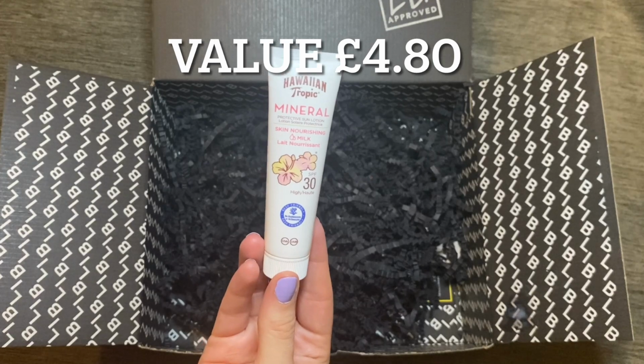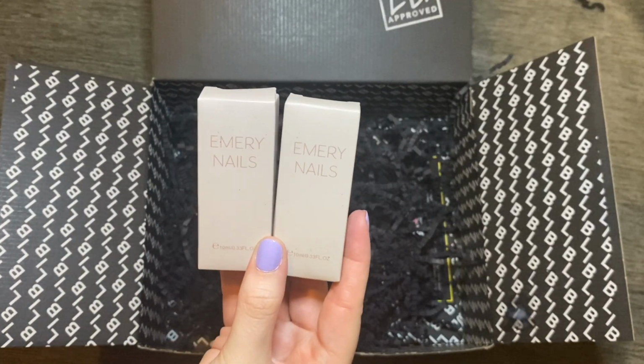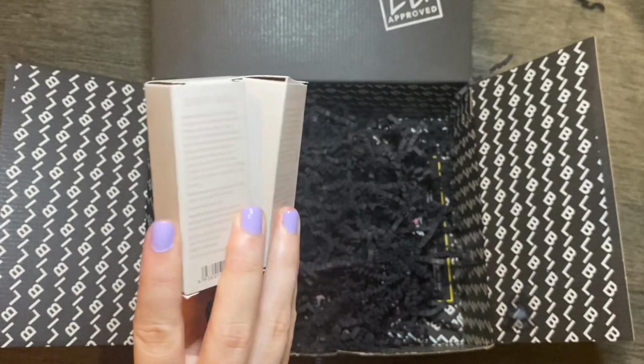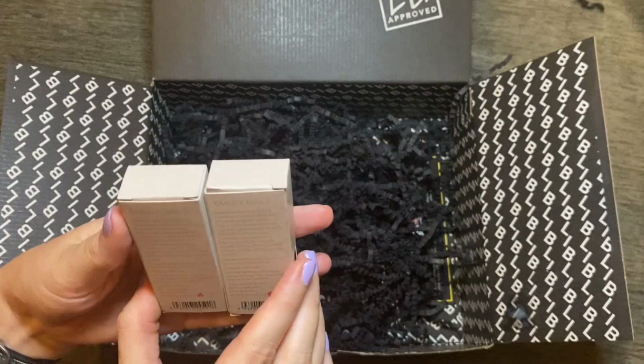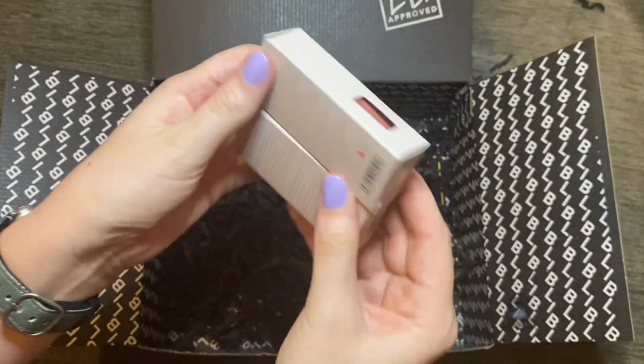So I believe the full size of this was 50ml for £8, so I work out that this 30ml is worth £4.80. And then the final two products that I picked this month are some nail polishes from the brand Emery Nails. So these are full size products, and the shades I have are Bear and Orb, so I'll just get these out.